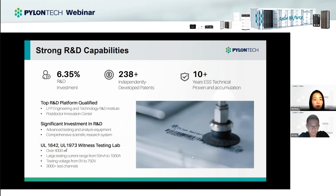That means that we only need to do some of the certification testing in our own lab, and UL just sends people to our lab to watch and witness, then we can get the report. So this is going to save a lot of time and cost, of course.